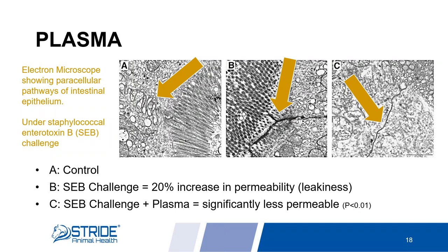So let's take a look at a study that was done. These are three pictures taken on an electron microscope, basically showing the paracellular pathways of the intestinal epithelium. Okay, so fancy way of saying we're trying to see what happens under a challenged situation, and we're trying to create a gap in the intestine. Does it happen, and does plasma support it?